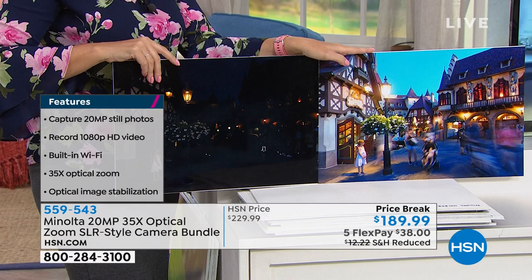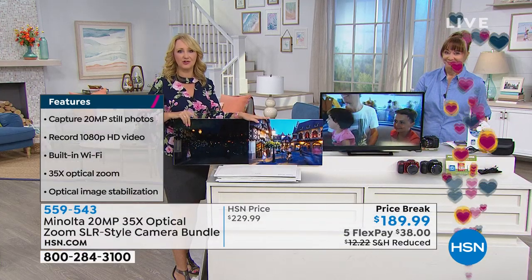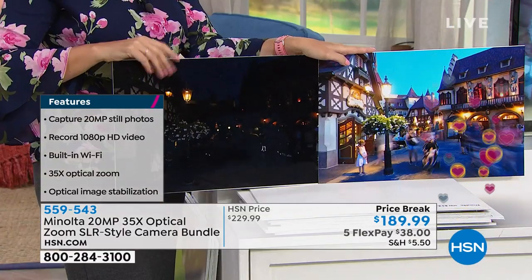And the video, I'll show you in a second. It's a one touch big red button right on the top of the Minolta that instantly allows you to shoot video with the touch of that one button. So you're not digging in a menu, but look at the low light.